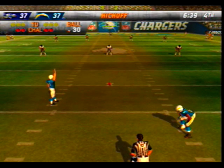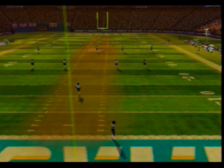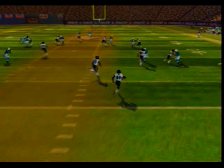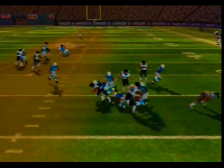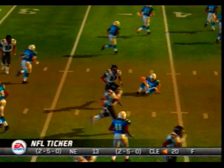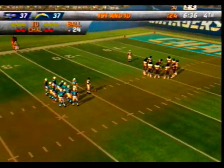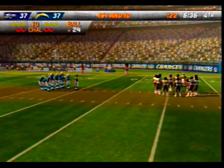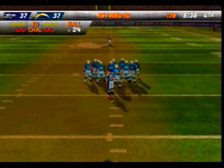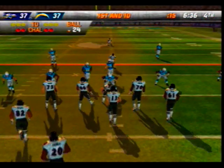San Diego is lined up for the kickoff. Mack back deep to return. From the 1-yard line. They have a reputation for pulling out wins right at the end of the game. They have another chance to do that kind of thing right here with this drive. Ball on their own 24. Start the drive at the 24-yard line.